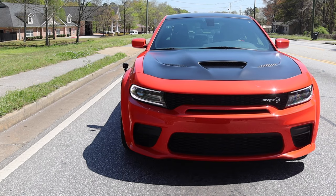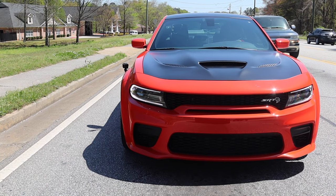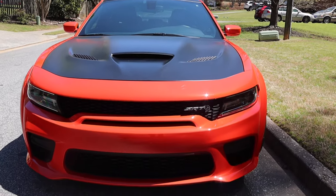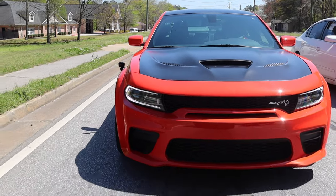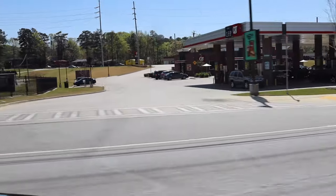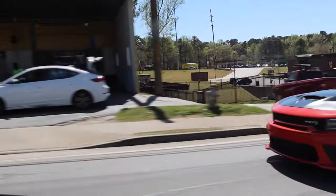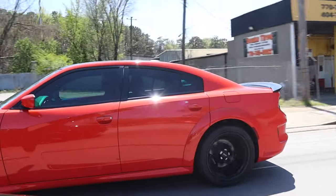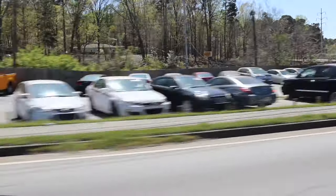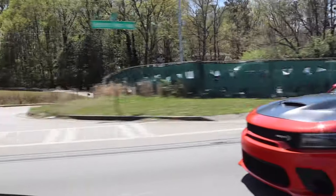This is not bad, man. You see that big Ram Air hood scoop up front with the two heat extractors to let all that excess heat out. So they definitely did their thing when it came to the aerodynamics of this thing. They really dot their I's and cross their T's with this thing. Dodge has definitely found the way to make this thing dance.